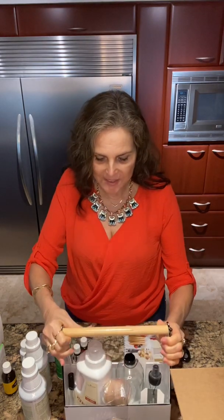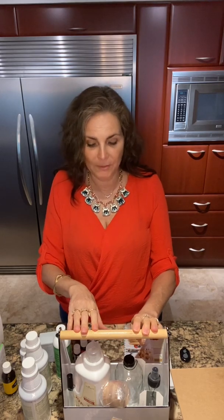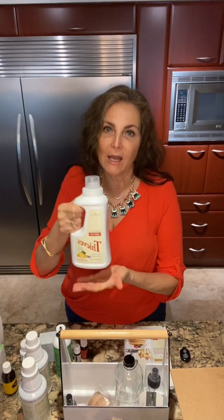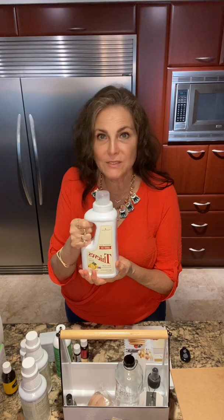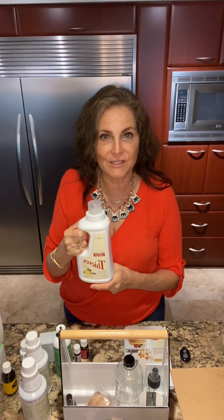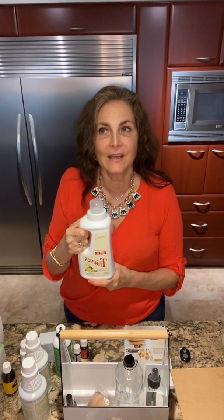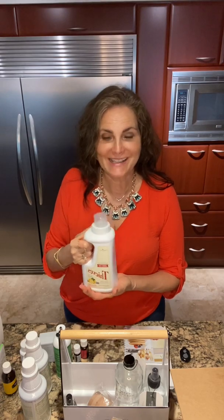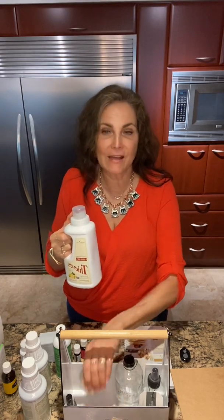And I absolutely love the idea of having everything organized in my laundry room in one place. What you get with this is a bottle of our Thieves laundry soap. Now I'm going to transform this because I always do, but this one bottle, instead of having 96 loads of detergent, is going to give me 164. So that's pretty good. And if you haven't seen, I've got a video on how to do that on my YouTube channel.